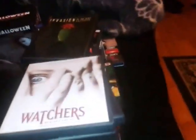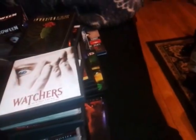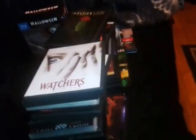If you've never seen the Watchers movies, I really suggest watching 1 and 2. Unfortunately, 1 and 2 are out of print, so they're kind of hard to get. But they're fantastic ones. So, of course, had to get 3 and 4. So, that is my little update haul.